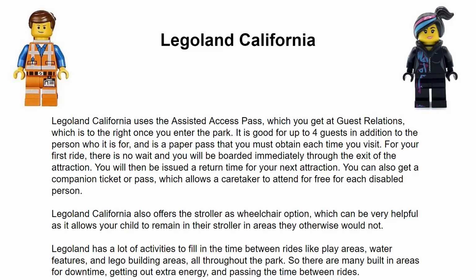For your first ride, there is no wait, and you will be boarded immediately through the exit of the attraction. You're then issued a return time for your next attraction, which is based on the wait times that are currently happening in the park. You can also get a companion ticket or pass, which allows a caretaker to attend for free for each person with a disability.